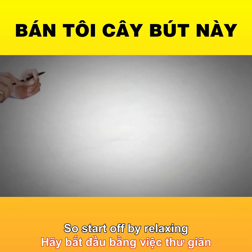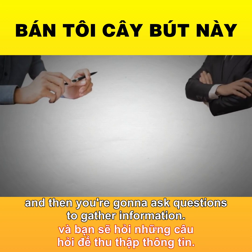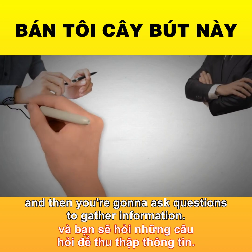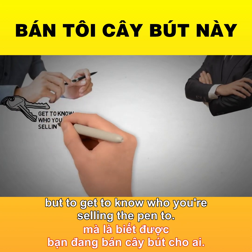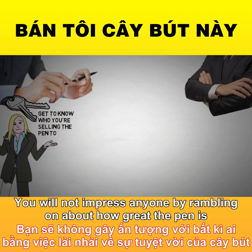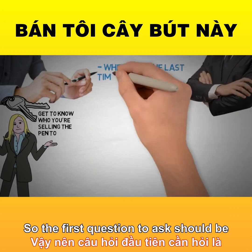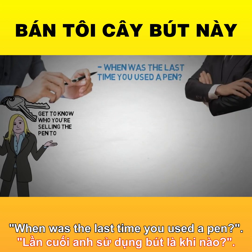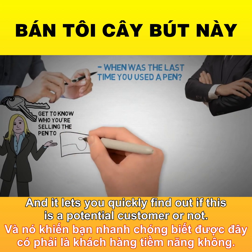Start off by relaxing and just roll the pen between your thumbs and index fingers, and then you want to ask questions to gather information. The key here is not to sell the pen, but to get to know who you're selling the pen to. You will not impress anyone by rambling on about how great the pen is if they're not in the market for a pen. So the first question to ask should be, "When was the last time you used a pen?" Now you gather information about them, and it lets you quickly find out if it's a potential customer or not.